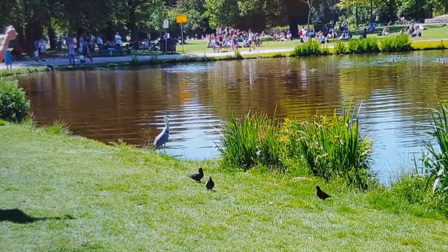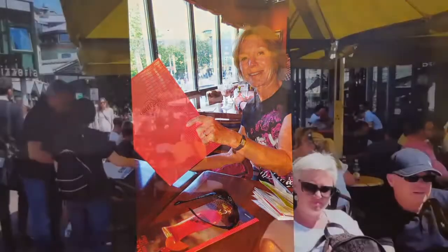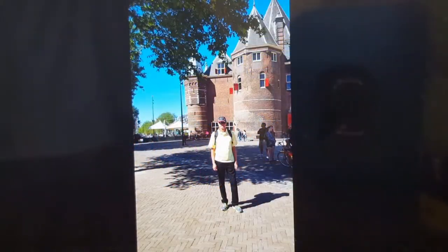Make your dreams come. Shake up your time in Amsterdam. Vondel Park. There's a lovely park in the middle of Amsterdam, and that was Vondel Park. And then we stopped into a Hard Rock and had lunch that day before we went to the Van Gogh Museum. This is done in an outdoor pub.